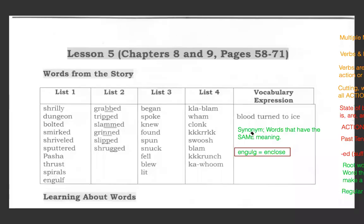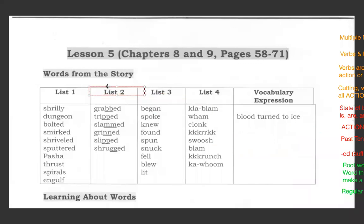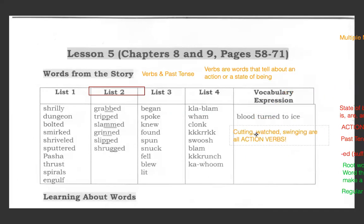Okay, so moving on to list 2. There are 2 different things we need to talk about before we talk about the meanings of the words in this list. First, we're going to do verbs and past tense. So verbs tell about an action or a state of being. Cutting, swinging are all action verbs. Cutting, watching, watch, swinging, these are all things that you do, so they're all action verbs.